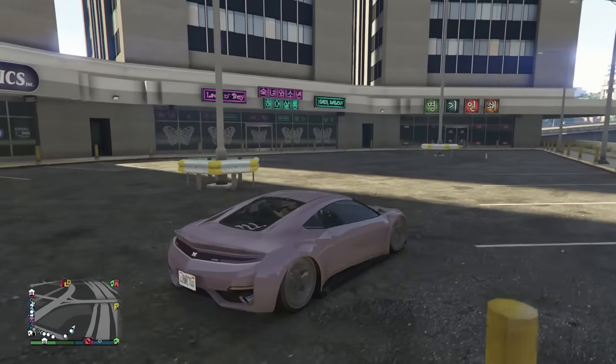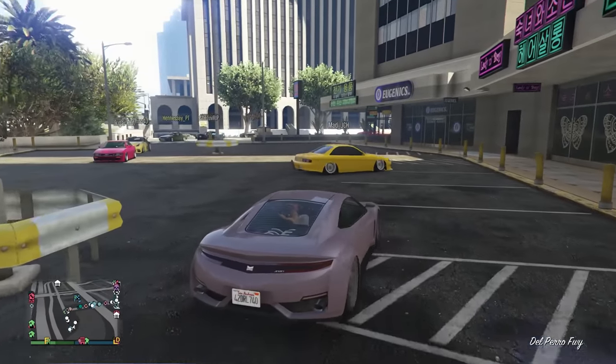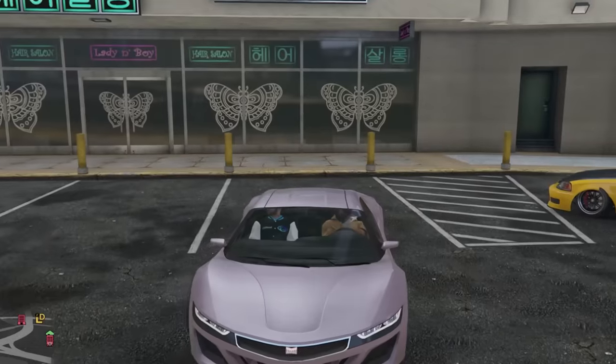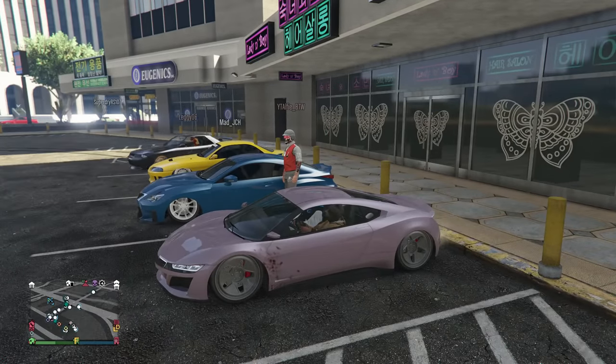I know, it's mostly Korean. I think it's all Korean. I don't really know many spots. If you do know any in the comment section that have Japanese writing instead of Korean writing, then please let me know. I just like the lighting here. The lighting looks really nice and it gives off that same type of Japanese vibe.